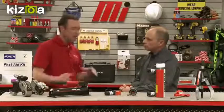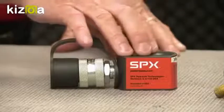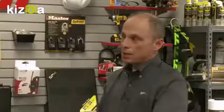I like that. Now, we've got 2 different types of cylinders here that you want to talk about. We'll start with this one right here. What kind of a cylinder is that? Right. This is a single-acting cylinder.